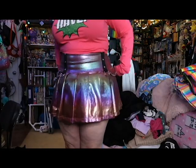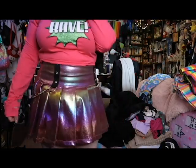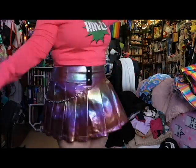I do think it's cute. I would recommend taking the chains off before putting it on, though. That made for a confusing mess. It kept getting caught in the back of the skirt. So yeah, there's that. It is really cute, though.